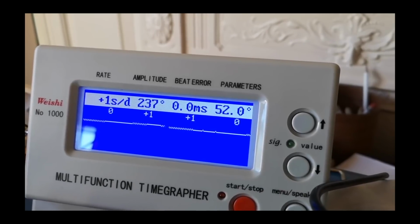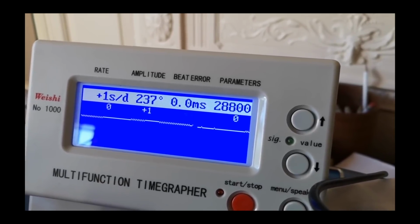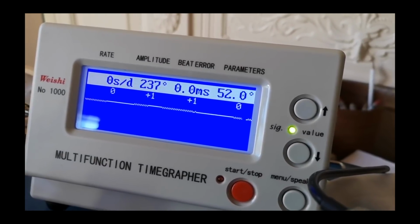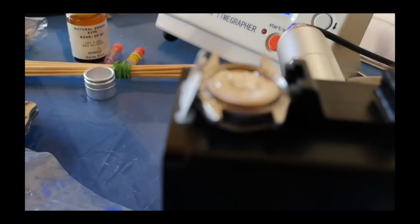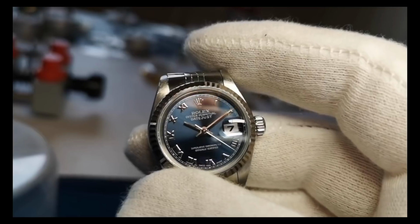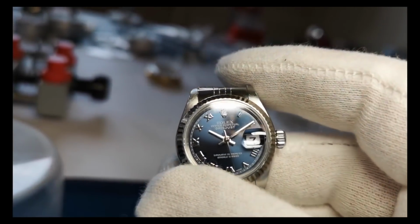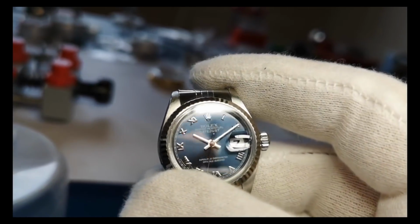Look just how straight and steady that readout is. That is the readout from a nicely serviced and regulated 2135 Rolex. Okay, so here's the final finished article there, and I think, although I say so myself, it is looking pretty fine and smart and lovely.